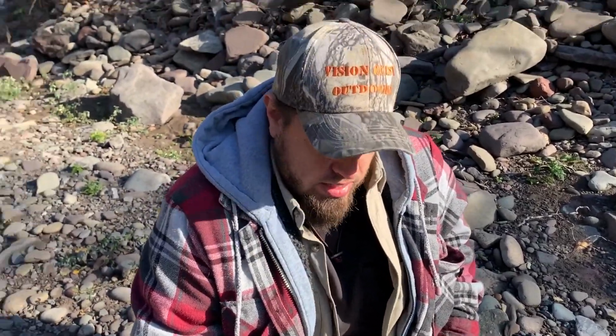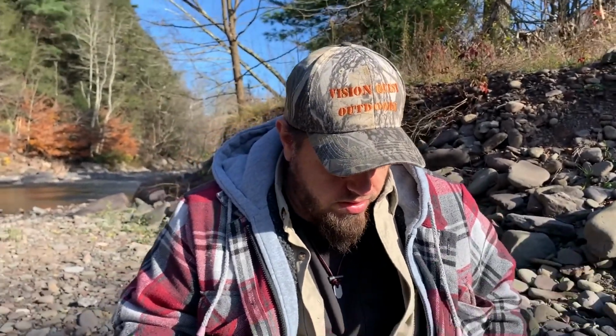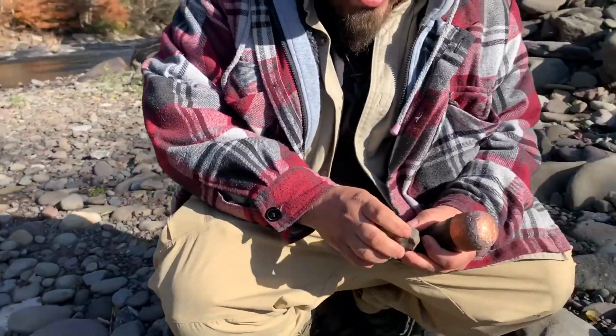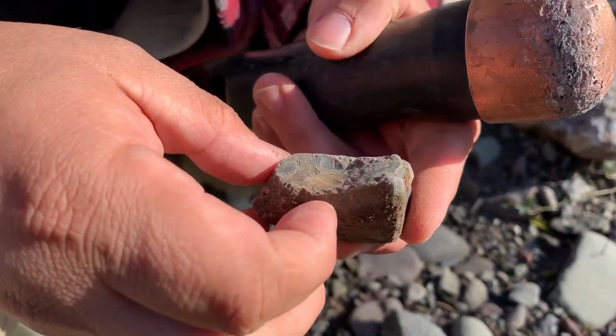So what I'm doing here, I'm going to check in all the creeks and head west through the mountains, and I'm going to be looking for Onondaga chert. That stuff smells like oil. In my previous videos, I did find a few small pieces of that, but I never found any in the mountains here. So I'm gonna see where that line starts. As I'm just looking around, there's gray flint right here. Look at this. I've not seen this either, so I don't know what this is.